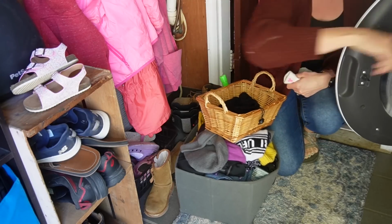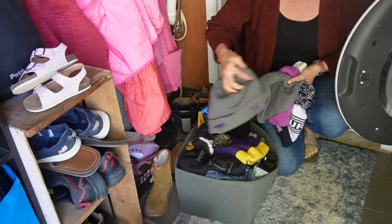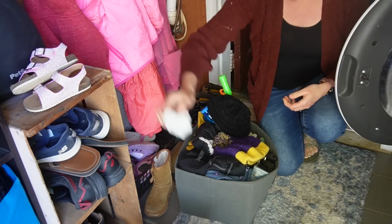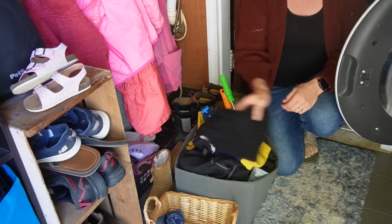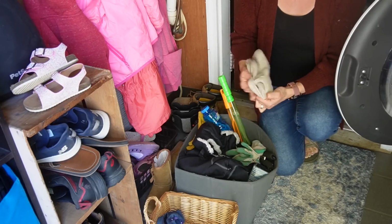And I'll just donate any that we never wore throughout the season because, yes, 2 hats is convenient to have, but do we really need 2 hats or 3 hats a kid, an adult? And 4 pairs of gloves? No, probably not. So just washing that up so it is ready and making our baskets more spring-like with the actual caps, baseball caps, gardening gloves, bubbles, stuff like that.